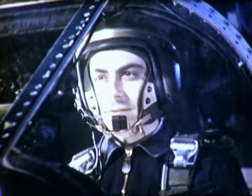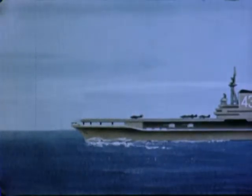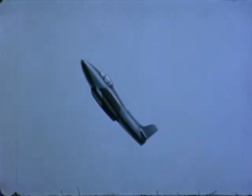But let's go back and start over. That went pretty fast. There we are. Now, let's take it step by step. Here's what this latest armament control system does, and here's how it does it. When a plane is alerted and leaves its carrier, it is first guided into the target area by means of information transmitted from the Combat Information Center to the pilot.